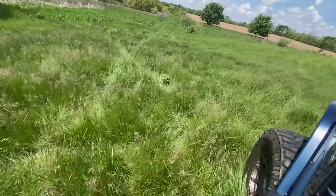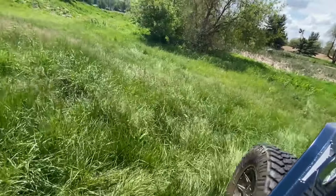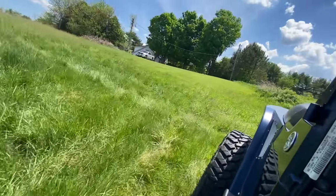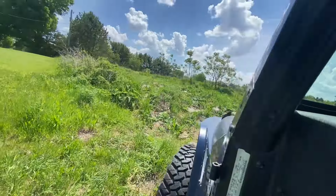I'm gonna pick up some fleas out here. Not fleas. Ticks. Ticks have been awful this year. Come up here. Let's witness that.